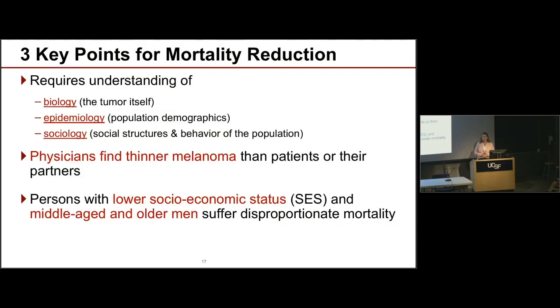This really requires some understanding of the biology of tumors. Some of them grow quickly. They elude early detection. They might not be pigmented, so they might not be recognizable to a patient or provider as melanoma. Then there's the epidemiology, who gets melanoma, who succumbs to melanoma, and then really the sociology. What are those behaviors in a population or a group of individuals at risk that help with early detection and prevention strategies?